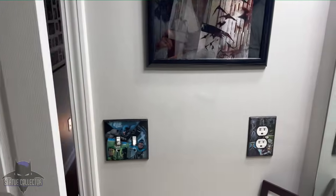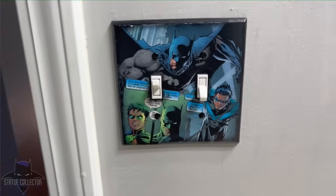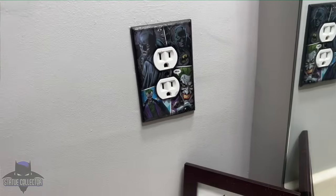Here's a couple light covers, electrical outlet covers that he does as well. So this one is Batman, Robin, and Nightwing. And then we've got Joker and Batman over here.